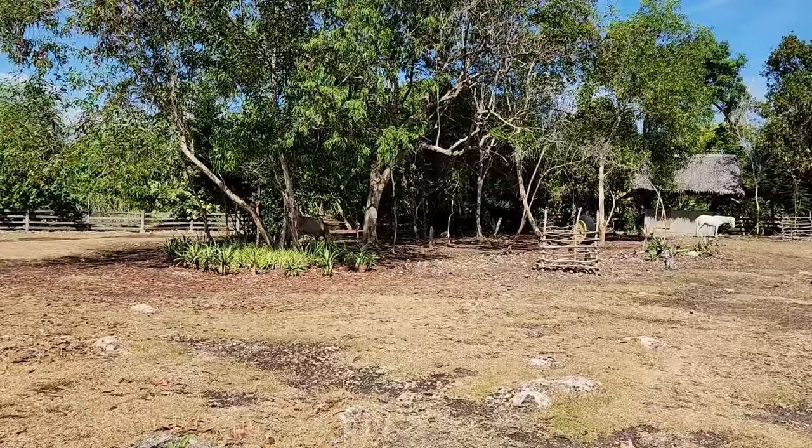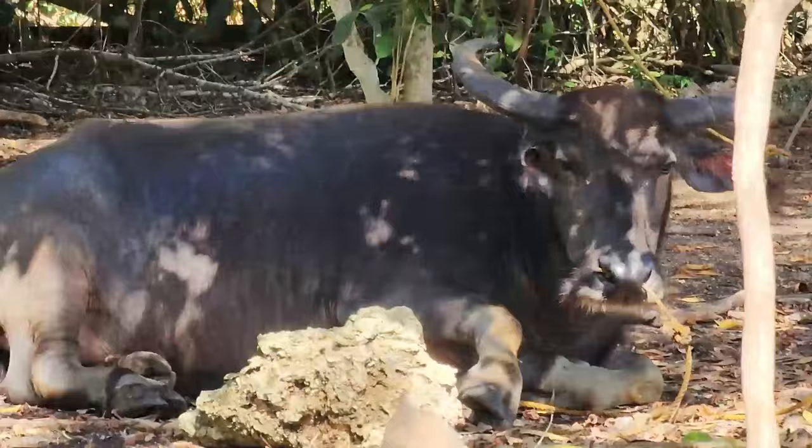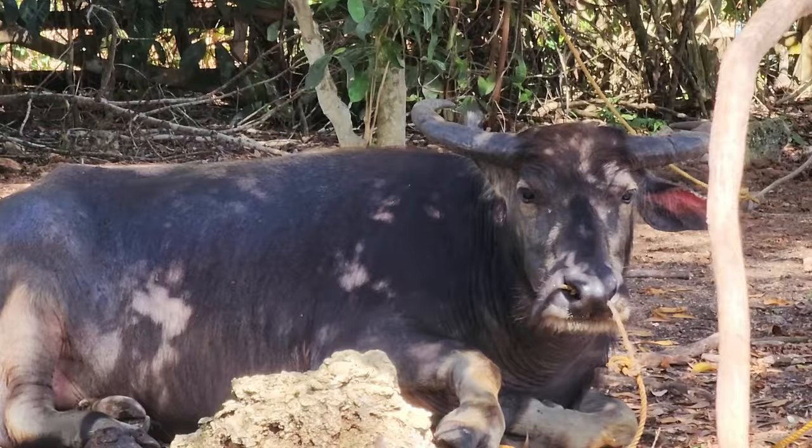Caribou are a type of buffalo, which are notoriously cantankerous. Cantankerous, the word of the day, guys. He's already got his eyes on us. Oh, man. We don't want to get too close. Oh, that caribou back there. It's actually the Philippines' national animal.